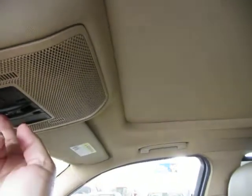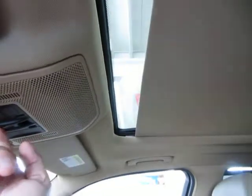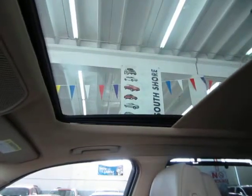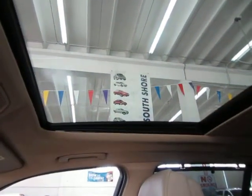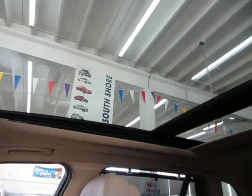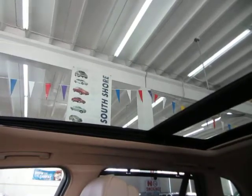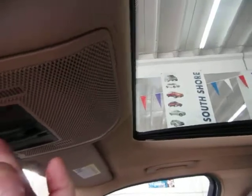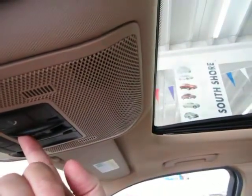All right, well, the navigation boots up. Let's go ahead and open up the panoramic moonroof so we can get a little bit of lighting for the video. You can slide it up a little bit and stop it wherever you want, okay? Or you can push it all the way and it'll slide all the way back on its own. You won't have to hold the switch. As you can see, the panoramic moonroof pretty much encompasses almost the whole roof in the vehicle, which gives it a nice look here. Same thing with the power sunroof switch, which is, by the way, the same switch.